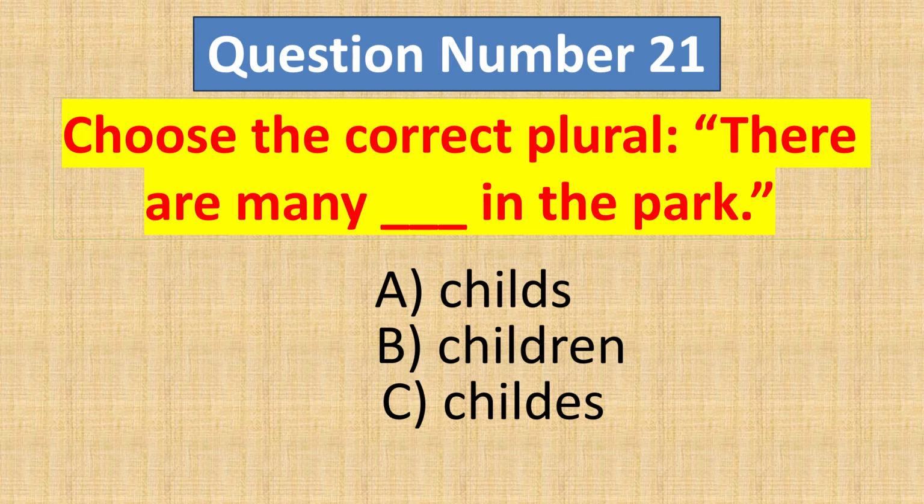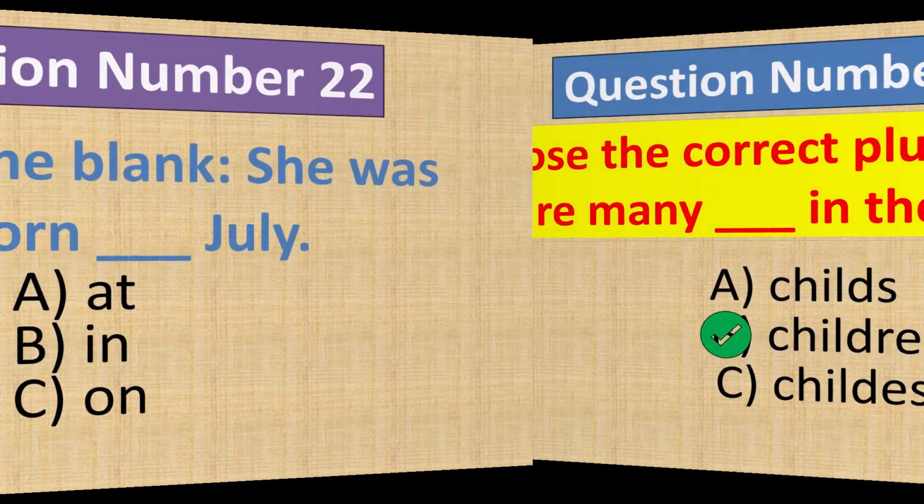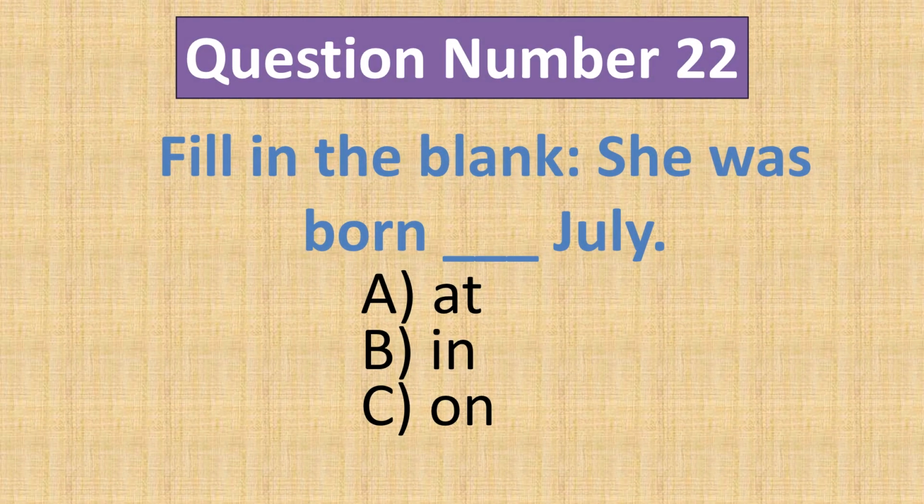Question number 21. Choose the correct plural. There are many dash in the park. A. Child's, B. Children, C. Child's. Question number 22. Fill in the blank. She was born dash July. A. At, B. In, C. On.